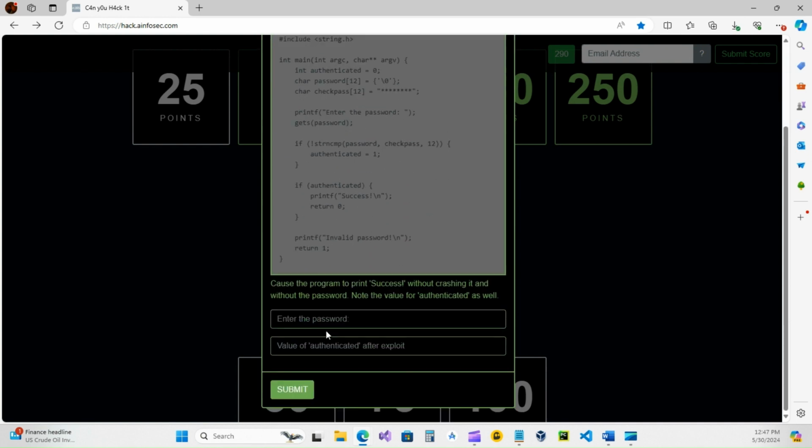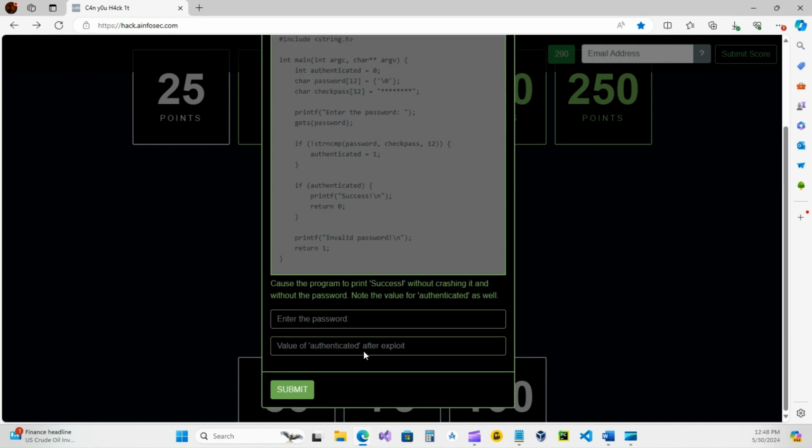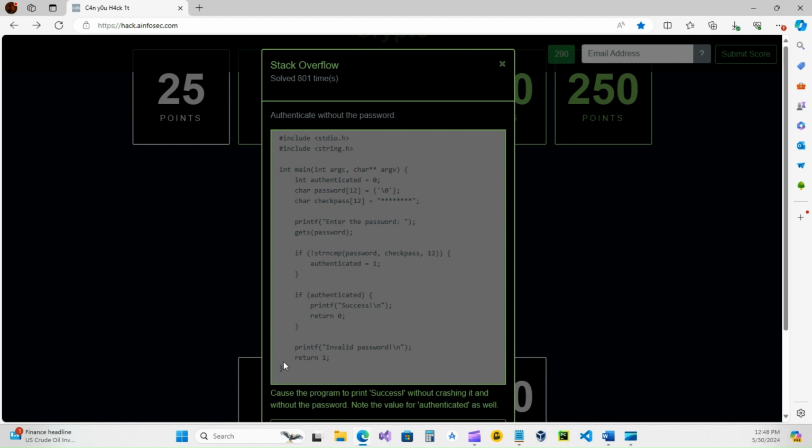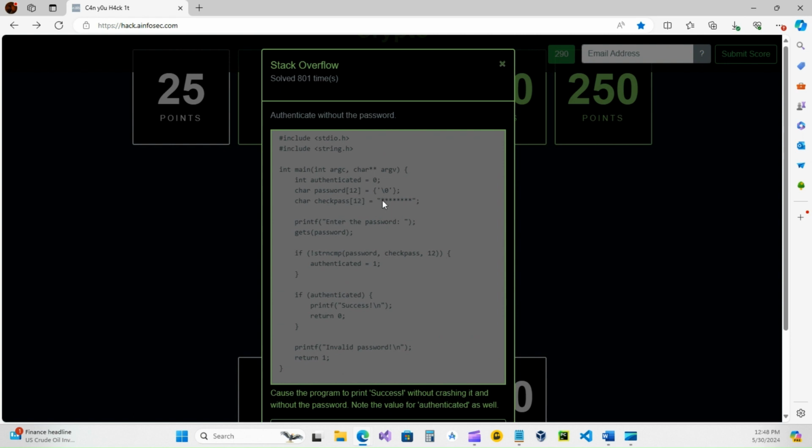I don't assume. That's what I can't stand about some of these. The value of authenticated after exploit. Do they want me to put authenticated equals one, authenticated double equals one? I mean, I tried them all. Authenticated equals zero. It can only be one or zero. So that's just ridiculous. I mean, this one is easy.